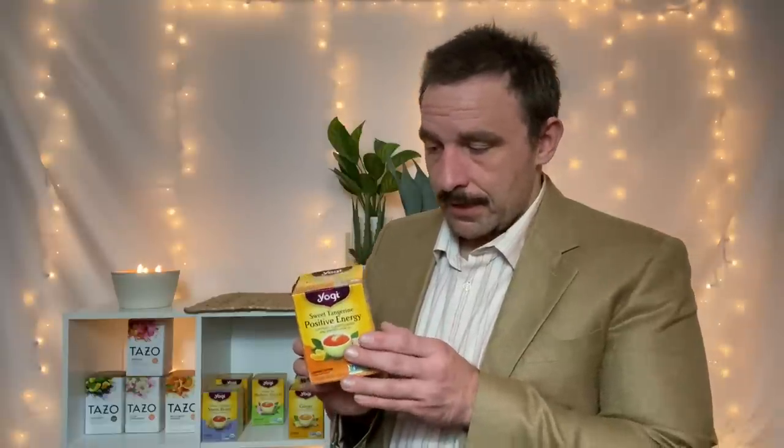So, here we have sweet tangerine, positive energy. And this one combines herbs traditionally used to uplift the spirit and a blend of Assam black tea and yerba mate to help provide energy. Lotus flower and tangerine flavors add a sweet, floral, and fruity note for a bright and spirited tea that's sure to leave you smiling.